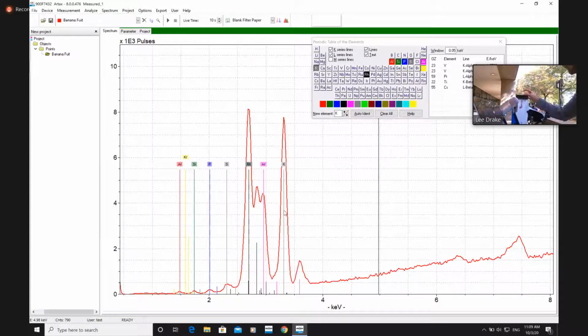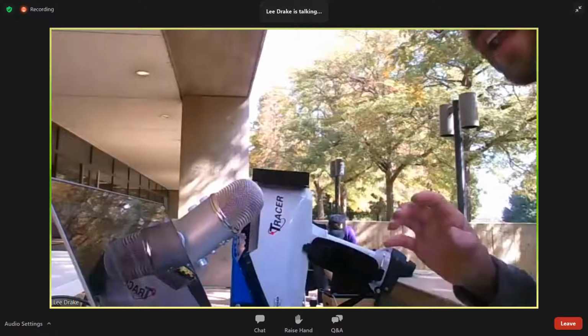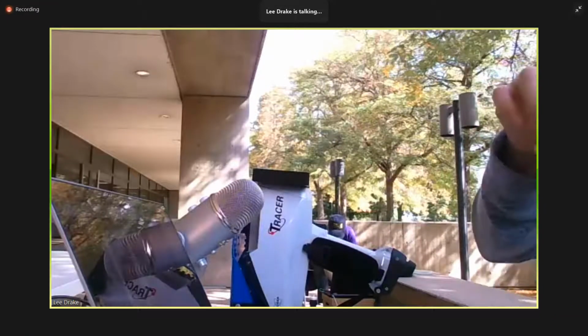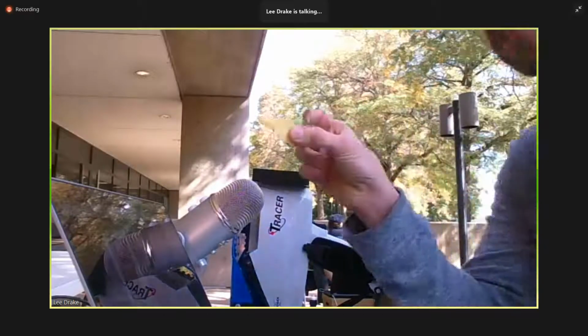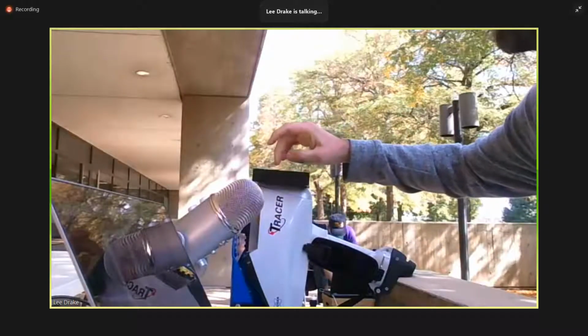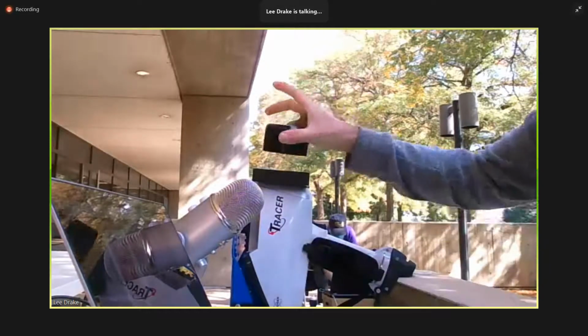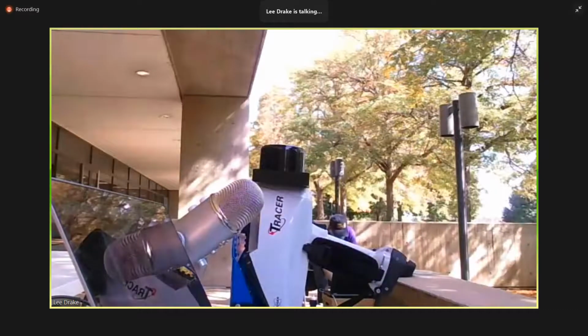So right now I'm taking the banana off. I'm going to stop share. We're going to go back to the camera. So right now I've removed the banana fruit, and now we're going to switch with the banana peel. And we're going to see if that tells us anything that's similar or different. All right, and we're going to come back to sharing.